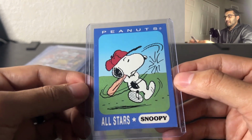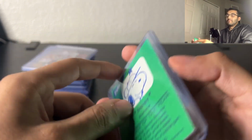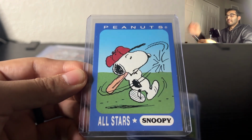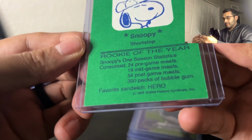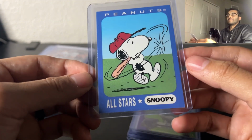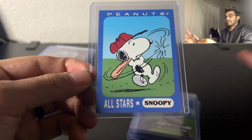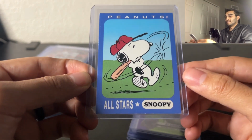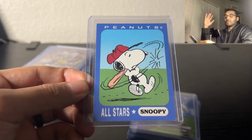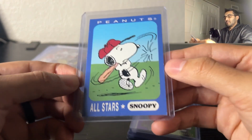This card, Peanuts All-Star Snoopy. I don't want to say Maruchan ruined this card for me, but he pointed it out and it made me okay with selling this. I thought this was from 1958. It says 1958 Ziploc, but I was always weary of the condition just because this is a pretty good looking card for 1958. But a lot of the other copies that I was looking at, they're all beat up, they're chipped, they're damaged, they're dinged, they're missing paint.